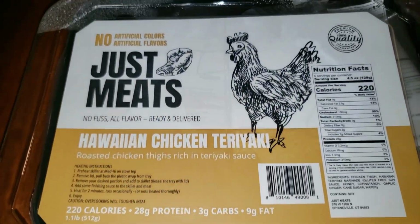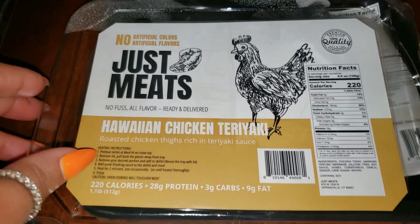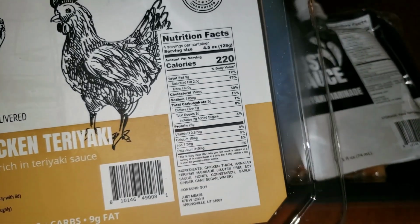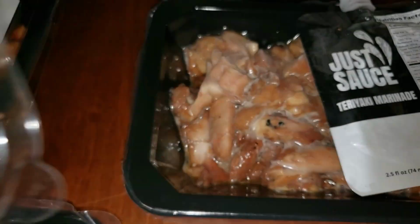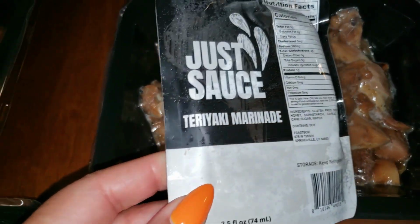Next up is Hawaiian Teriyaki Chicken. This juicy chicken marinated in a sweet and tangy teriyaki sauce brings a taste of the islands right to my kitchen. Get ready for mouth-watering flavors and a simple preparation process that will make your dinner a tropical delight.